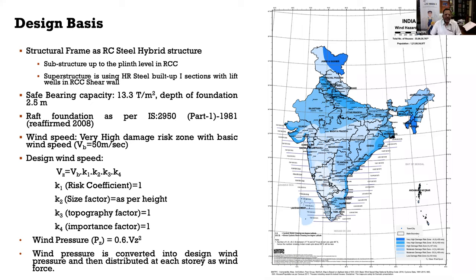The foundation, as I told you earlier, or substructure is conventional, made of reinforced concrete, RCC. So the relevant Indian standards will apply on the substructure, including IS 456. Whereas the superstructure is using hot rolled steel built-up I sections, and there the Bureau of Indian Standards steel code, IS 800:2007, is to be used as the design basis for this steel frame structure. Also, wherever there are lifts and stairwells, RCC shear walls are also being used. For foundation, you need to ascertain the bearing capacity, for which a detailed soil investigation is to be carried out.